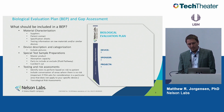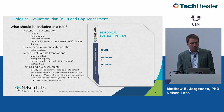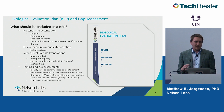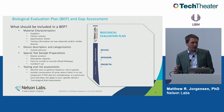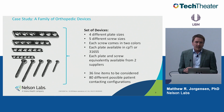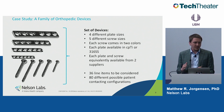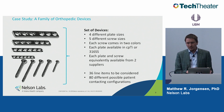Another important part of the biological evaluation plan, and one that I want to give an example of here, is that this is another good place for you to specify and justify what your family groupings will be. So family groupings are a way for you to take a whole collection of devices that need to be brought into compliance and hopefully identify just a few of those that you can use to test or evaluate, and then extrapolate those conclusions to all the other members of the group.